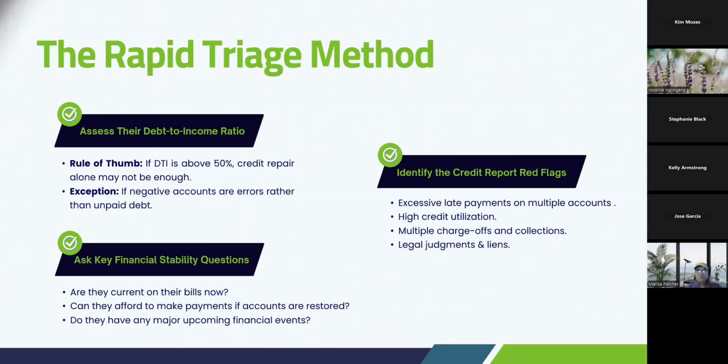Asking key financial stability questions is also important. Are they current on their bills now? That's like the number one thing, right? We're doing credit repair, so are they actually current right now on their bills? I can't tell you how many times I see people take clients that are currently 30, 60, or 90 days late on something. You don't ever want to take clients that are currently late on their bills as a credit repair client. So you have to ask these kinds of questions and just do the right thing.